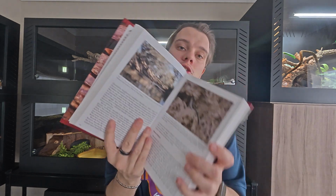This is the second edition, the more complete. The first edition was The Complete Carpet Python, which I don't have, but I'm still searching for it, because books are gold also. If I can get my hands on one, it's going to be perfect, so I have both. I want both, basically.